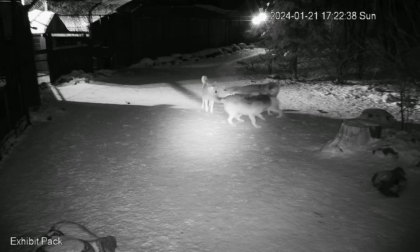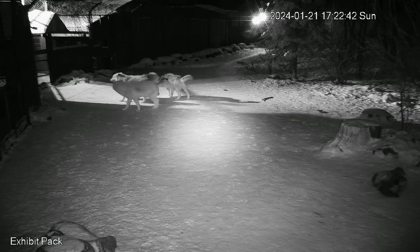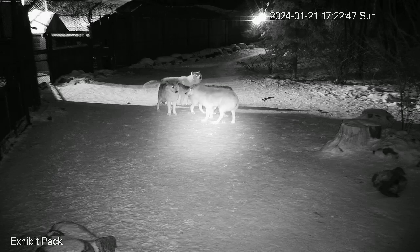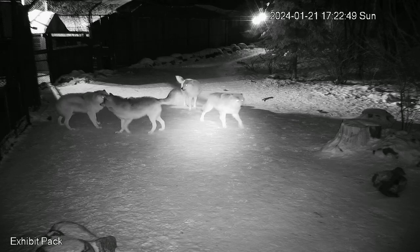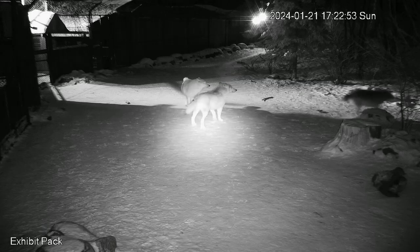Rika seems to only keep getting better. We haven't seen any of that swaying since Monday morning. Thankfully, it doesn't seem to have affected her ability to engage with the rest of the pack. We've seen her continue to interact with the rest of the wolves in both a social manner and within the dominance rank order.